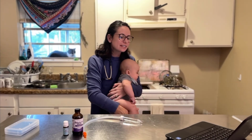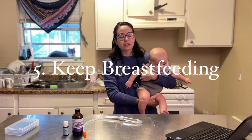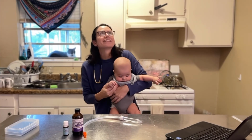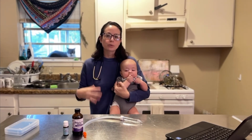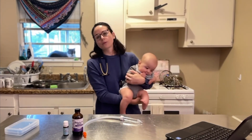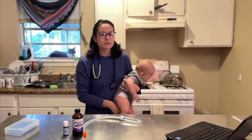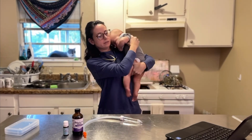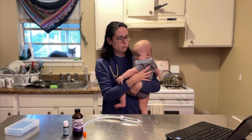All right, and last but not least, if you are a breastfeeding mama, you want to keep breastfeeding, especially if you are sick too, because you are going to be giving the antibodies that your body has made through your breast milk to your baby to help them fight it off as well. That's the best thing you can do. It always sounds weird. You want to stay away from your baby when you're sick, but really just practice good hygiene. Wash your hands before you breastfeed or when you're doing anything with baby, and keep breastfeeding, because that's the best way for them to stay healthy, fight it, and build up their immune system.